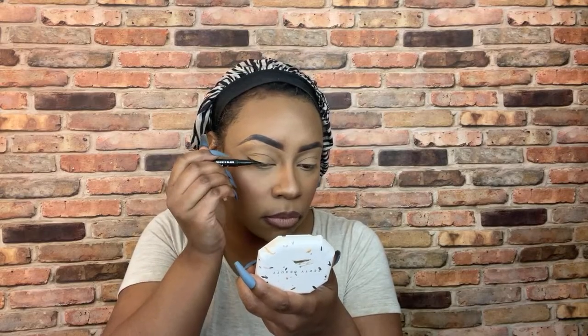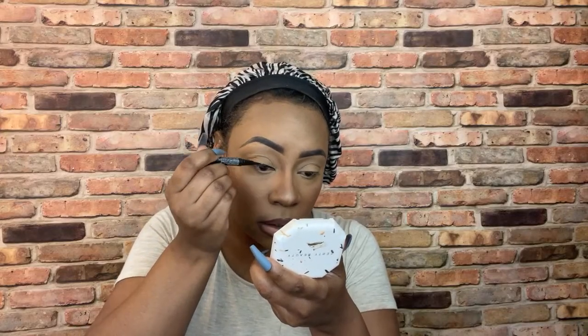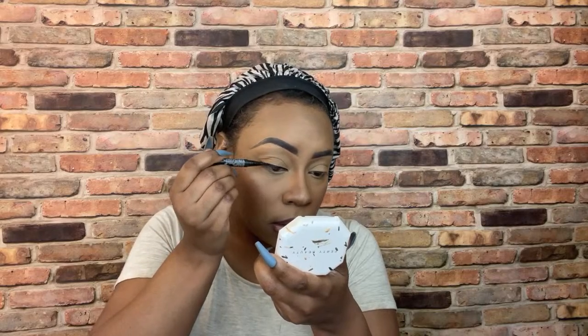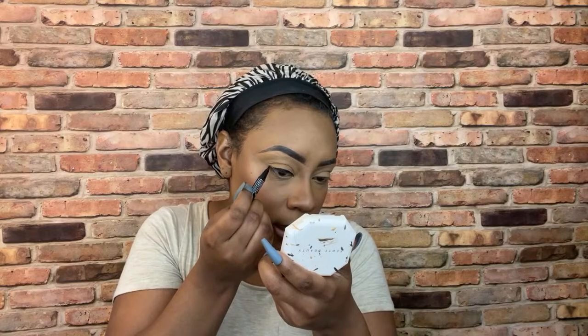Lately, I haven't been liking a wing on me. I think it's the shape of my eyes. My eyes are already kind of almond shaped. So I don't really care for the cat look, I guess. It looks really good on some people, but for me, I just don't like it. So I'm just kind of doing a thick line, but I'm just going to end it here.